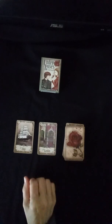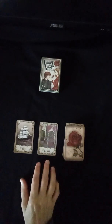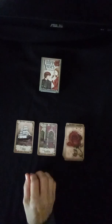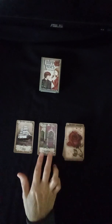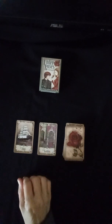The ship in combination with the garden. This could be a trip with a group of people. This could be going someplace that is known for being really lush and green. Maybe you're going to visit Hawaii, or maybe you're going to Ireland. Maybe it's like a camping trip. You're going to be outdoors.